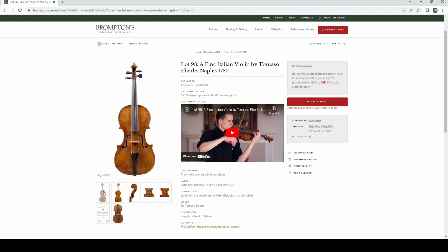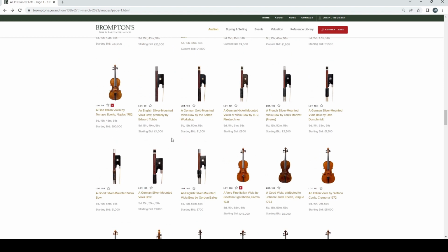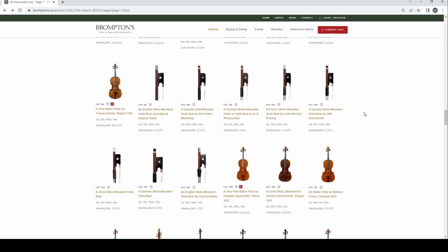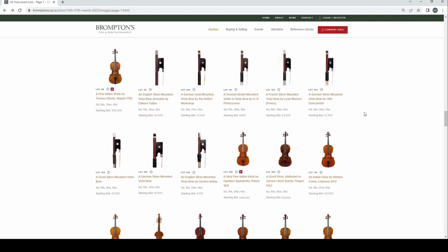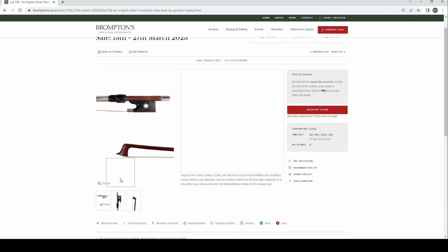Not the most exciting looking violin, but I'm sure it's pretty good from a playing, sound point of view. Some more English bows, Edward Tubbs there. A few German bows, a few French there. This is all viola bows. So maybe we should look at one viola bow. Let's look at this English silver mounted viola bow by Gordon Bailey.